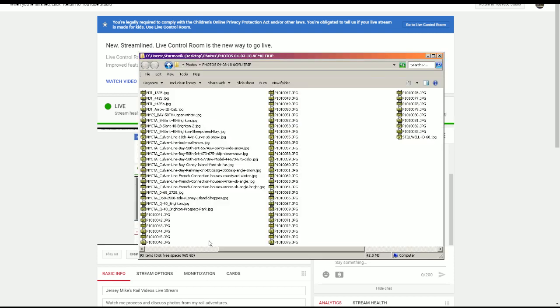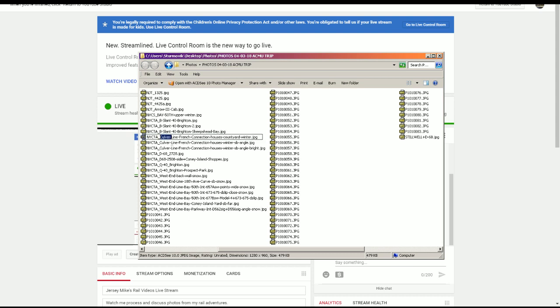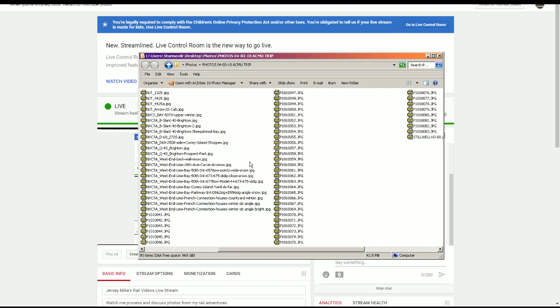Am I calling this all Culver Line? Oh gosh, what am I doing here? Oh shoot. That's right. I was on the West End. I need to rename all these things. Just give me a second. What am I doing here? Watch me rename these files. Let me know if I did anything else wrong. I got all the locations right. I had it in my mind that it was the Culver Line, but you're right. It's all West End. I can't remember what I did back in 2004.